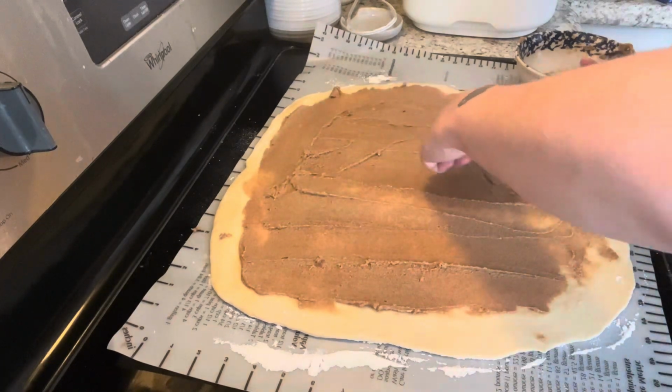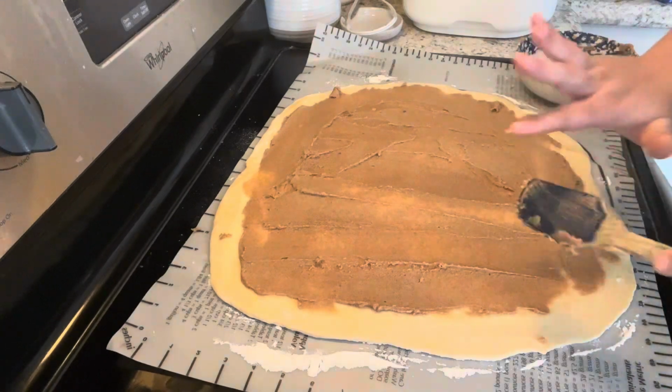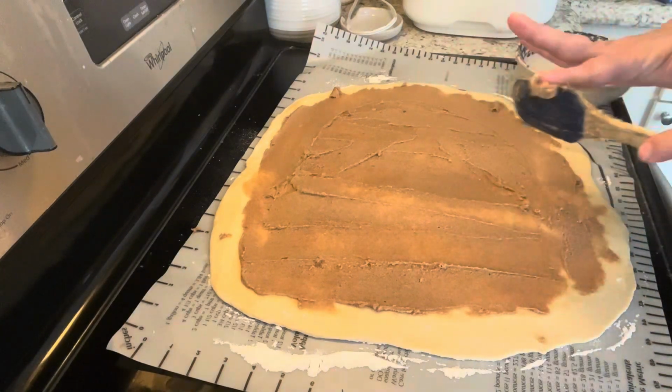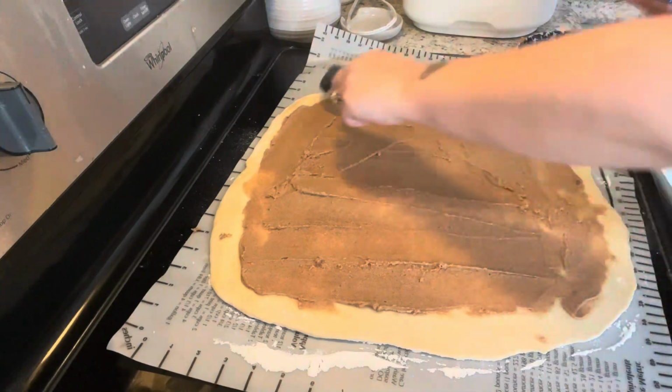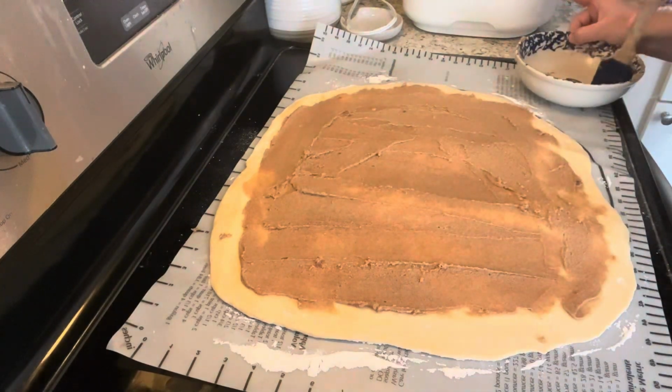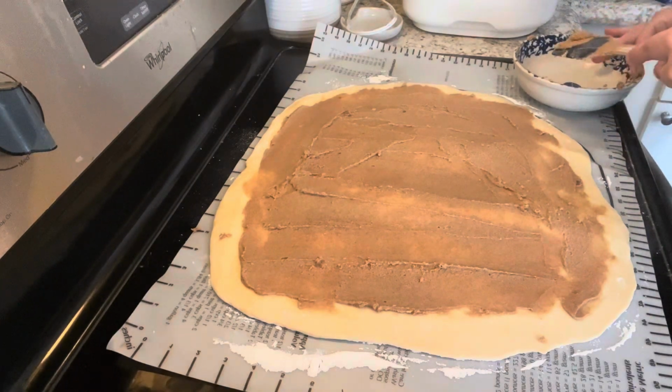But this works for us because as I'm rolling, I kind of, not pinch, but use my hands to, I don't want to say massage, that sounds weird, but I guess massage it out and then push the dough together and then pull it out and push together. I don't know. It moves it around enough that there's cinnamon all the way up to the edges after I roll it.